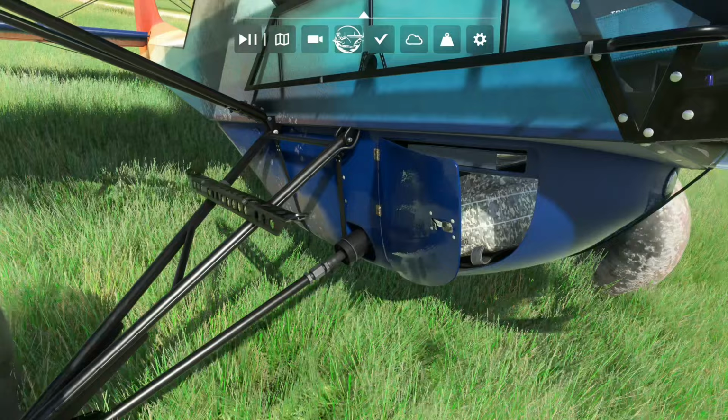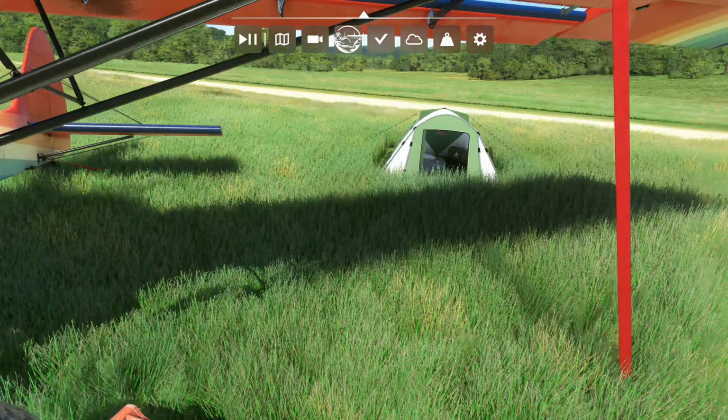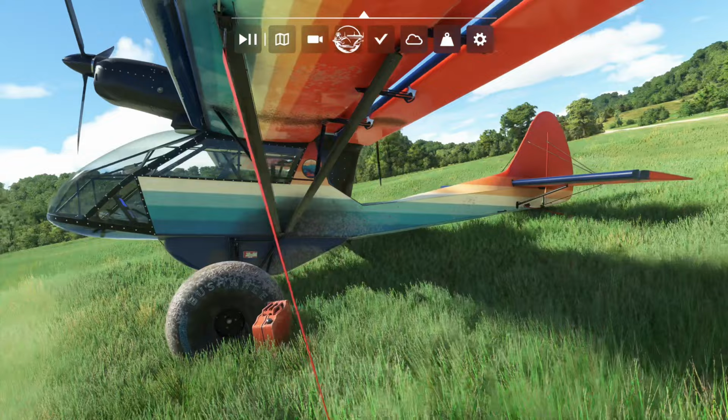You walk around, and you've got this tent. Number one, you can click these gas things. Add 1 gallon. So I just added a gallon of fuel right there. This is just one livery, guys. It comes with multiple liveries, just like the Got Friends Mini 500. It's the same story every time, man.